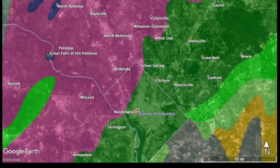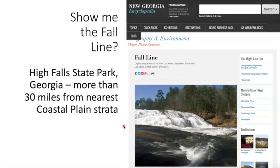All right, then there's this in the New Georgia Encyclopedia, which is a wonderful resource that helped us with the book. And there's a wonderful article by Mac Duncan, who many of you may know, in the New Georgia Encyclopedia. But for some reason, they've got this picture stuck in here, which is nice and dramatic. But High Falls State Park is more than 30 miles from the nearest coastal plain strata. And Mac didn't put that picture in there. I've pointed it out in the past, but nobody seemed to worry about it enough to change it. It certainly makes a pretty picture. So not the fall line.